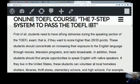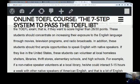Okay, let's talk about delivery. First of all, students need to have strong deliveries during the speaking section of the TOEFL exam. That is, if they want to score higher than 26 out of 30 points. These students should concentrate on increasing their exposure to the English language through movies, television programs, and radio broadcasts. In addition, these students should find ample opportunities to speak English with native speakers.